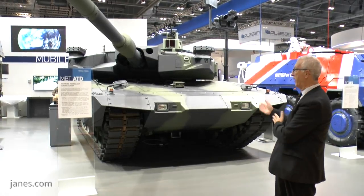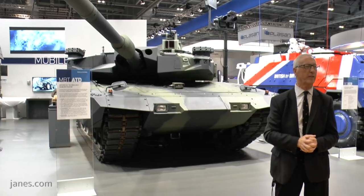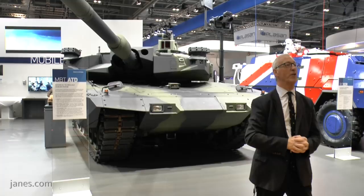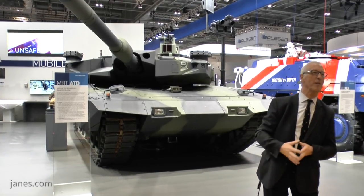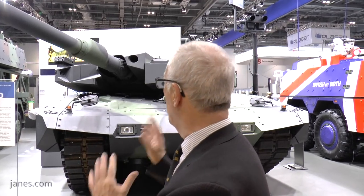And what they've done in this vehicle, this is called the MBT Advanced Technology Demonstrator. In a previous life, it was always called MBT Revolution, but people thought that was rather inappropriate in some parts of the world. So what does this vehicle do? What it does is brings together all of Rheinmetall's experience. The basic power pack is the same, so what have they done?